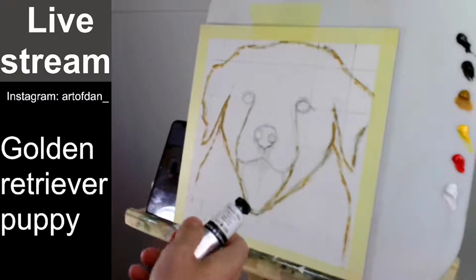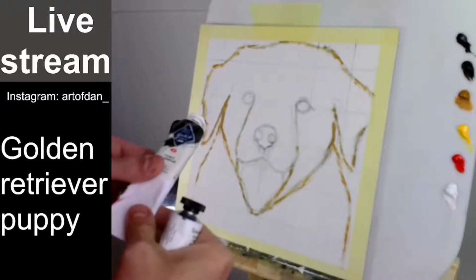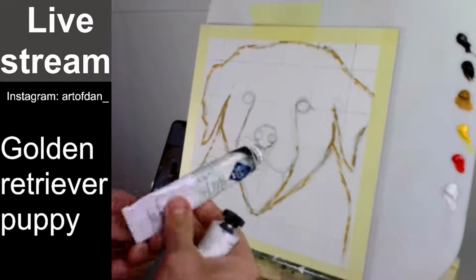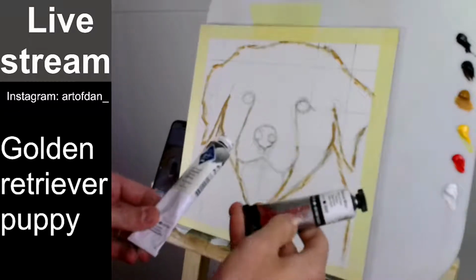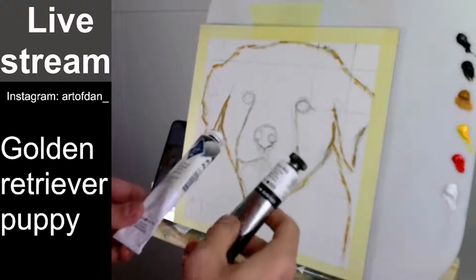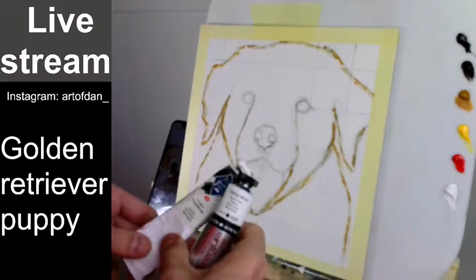Plus I have a Russian brand. It's called Master Class, because it's just near our place, and it's also actually good, but it's kinda pricey, and it's not better than this Georgian oil. So this is why I decided to use Georgian instead of this, but sometimes I can't find the right color what I need, so I have to use some additional paints.